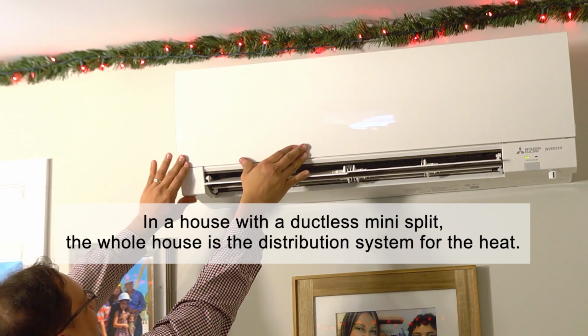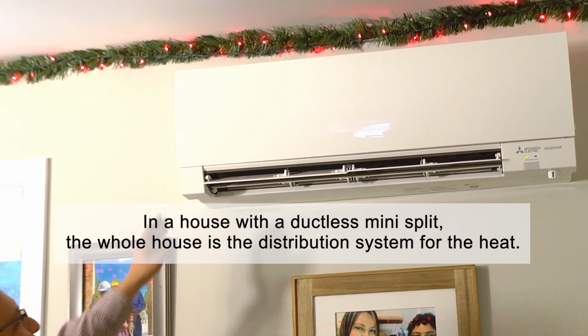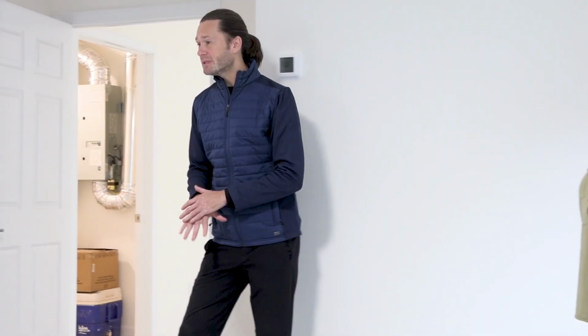So the whole house is the machine. That's right. Our house is our distribution system. The assumption is if you leave the door open, the heat will want to go into the other room because it's cooler in there, and that's how heat flows. Yeah, people are used to these systems that just dump heat, right? So much heat in an inefficient way.